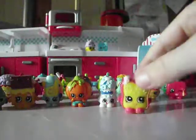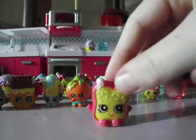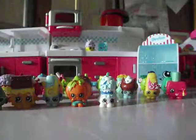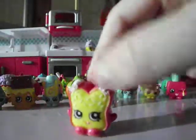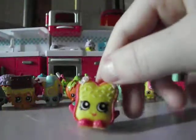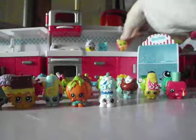And we've got Fairy Crumbs. She just looks about to fly away. No, she's not really, she's going to come back to me. There we are. Anyway, she has a pink crust and she has a yellow base. Yeah! The sprinkles. Woo! Just fly on over here.